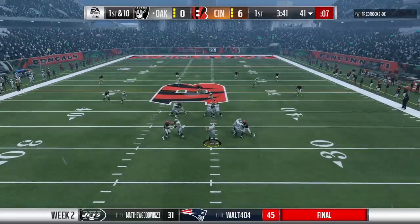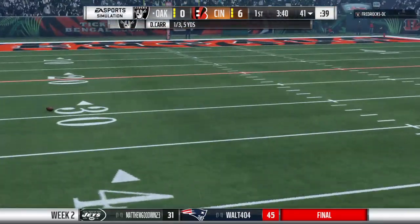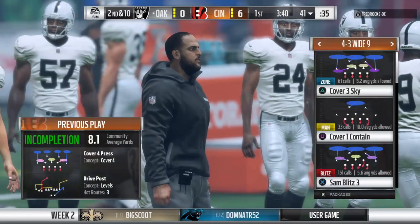Throwing on first down is Carr. Throwing over the middle, but it's incomplete. That one was intended for John Brown. And that'll bring up second down.